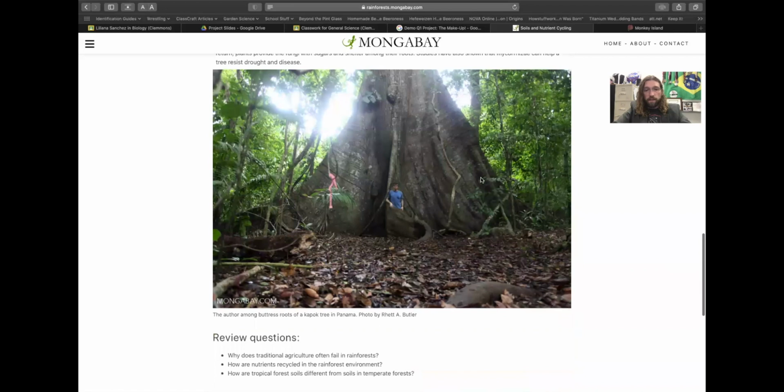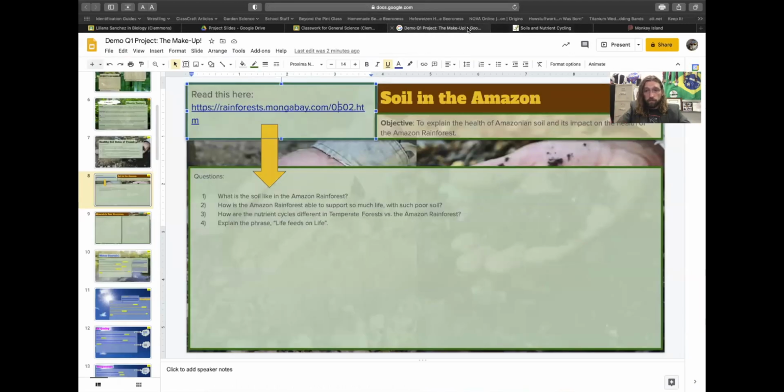So the reason the Amazon rainforest works so well, despite the fact that it has poor soil, is because of its decomposers and how quickly life goes and reuses stuff. So what is the soil like? Well, it's very poor soil.